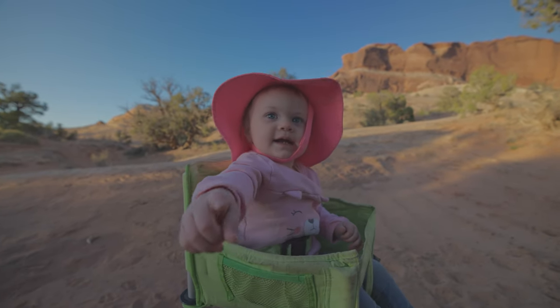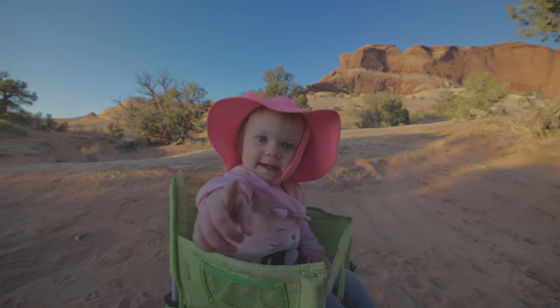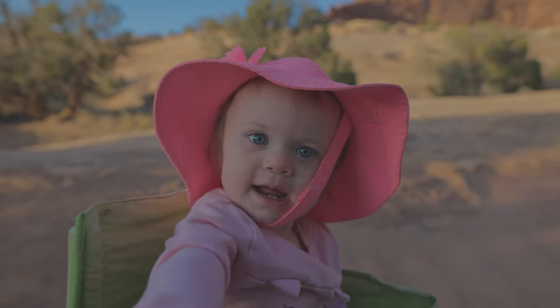I know, you want to touch the lens so bad. Yeah. A little nicer, I don't know, Temple Mountain was pretty amazing. But this is also pretty amazing, so yeah.